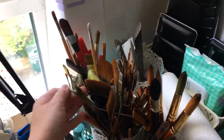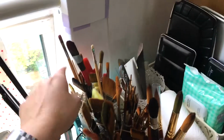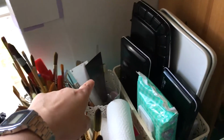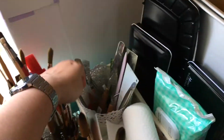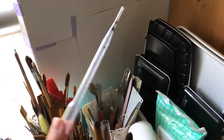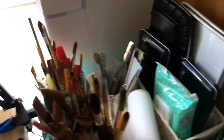This is my most used flat, the 1.5 inch. And then I have another pot of brushes that are rough brushes that I just use for other stuff. I also have a pot of just tool stuff. So I have my agate tool and palette knives and, oh, I can't remember what this is called. I can remember it in Japanese, but I can't remember it in English at the moment. Pipettes, that's it, pipettes. And toothbrushes, random tools really.